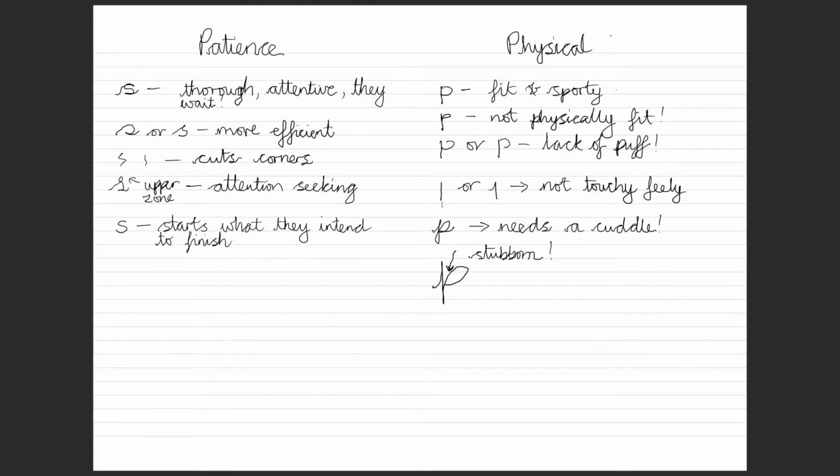A straight line down or an upstroke with a straight line down. These people, I quite often say, you're not going to hug your friends in public. If your mum gave you a big sloppy kiss in public, you'd be like, ooh, don't touch me, kind of thing.